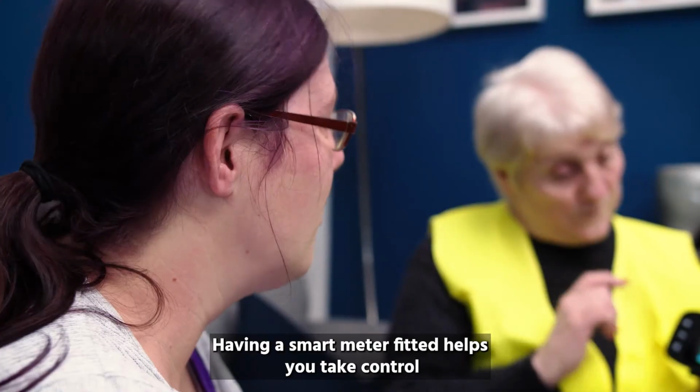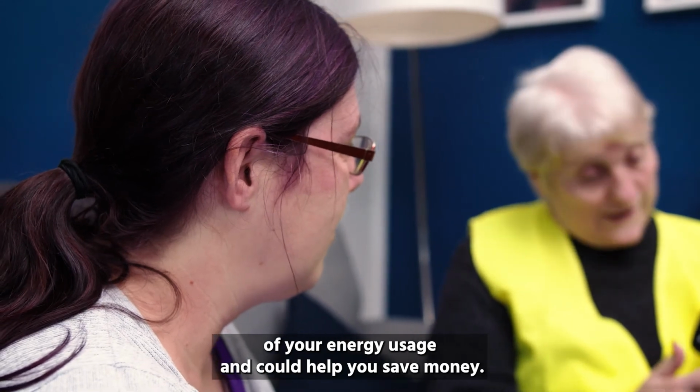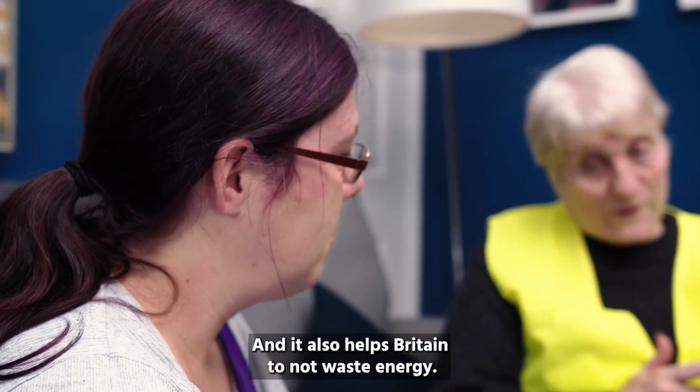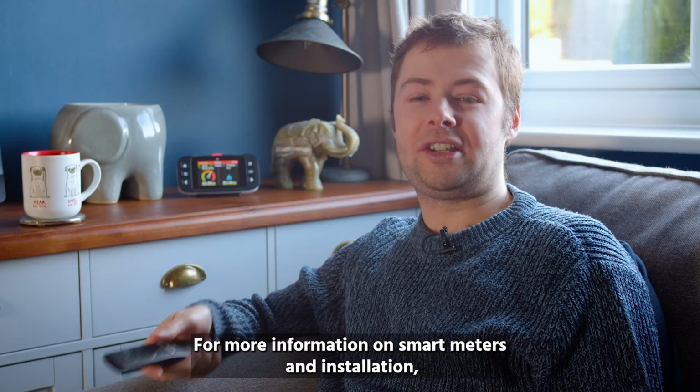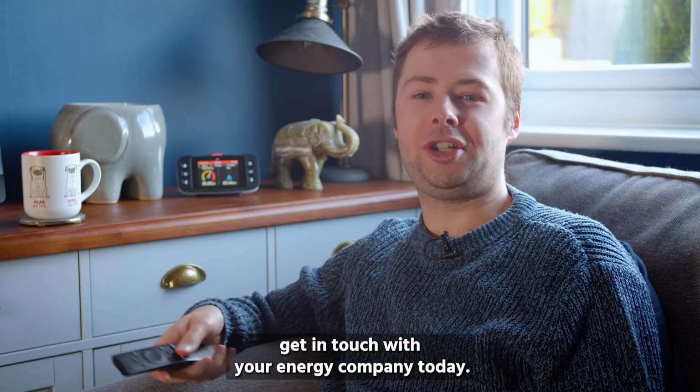Having a smart meter fitted helps you take control of your energy usage and could help you save money. And it also helps Britain to not waste energy. For more information on smart meters and installation, get in touch with your energy company today.